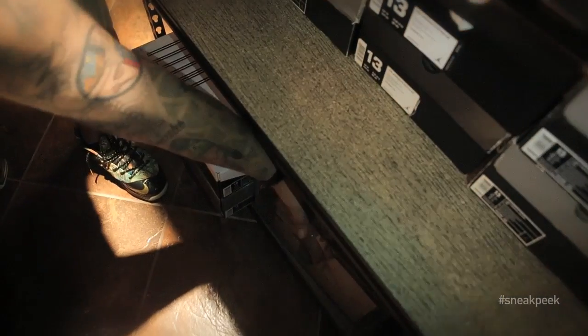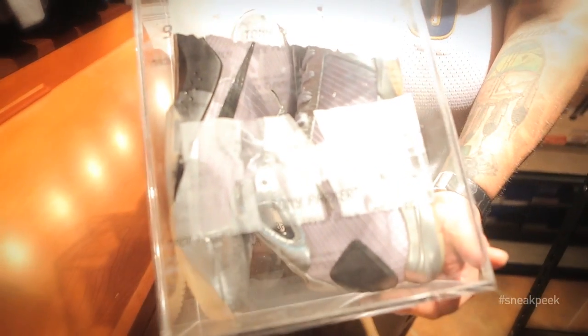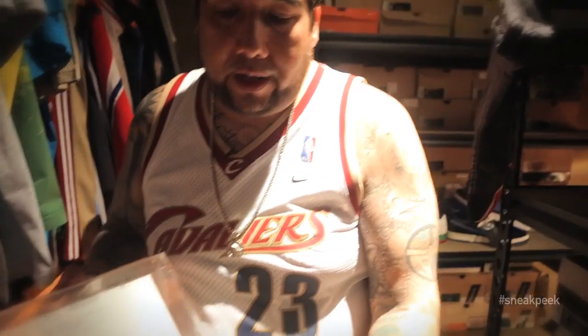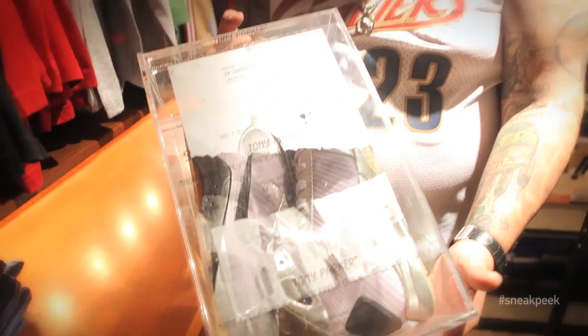I'll pull this out. A lot of people, you know, they hate on certain things. I don't. A lot of people don't even know what this is. You pulled out the Tony Parker exclusives. This is an All-Star. It's only given away to certain members of the All-Star team. Tony Parker obviously was one of those at that time, and this was one of his pair of shoes here. So this is very special to my brother. He bought these. I can't get rid of them, and I won't ever get rid of them.